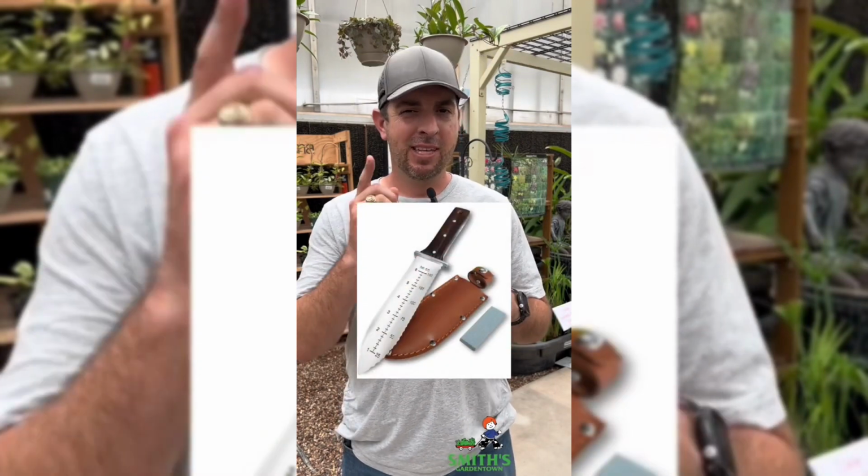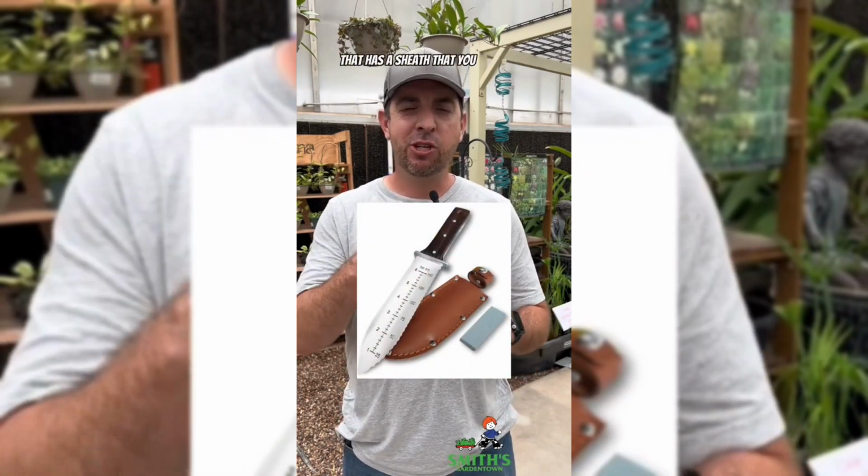Next is a hori hori. They're useful for a lot of different things. Get one though that has a sheath that you can hook onto the belt, because that makes it even cooler.